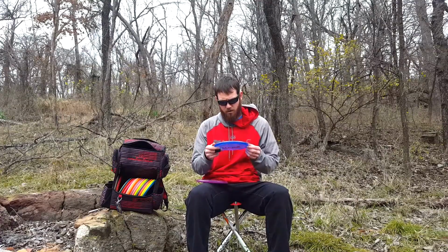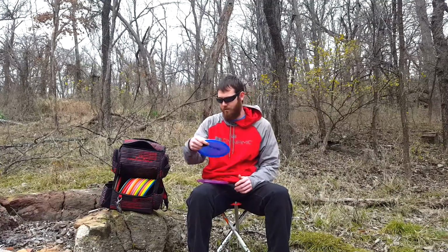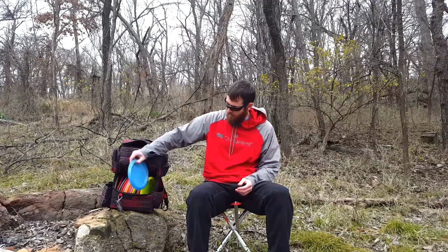And this was my first Trilogy disc. Metal flake Opto Mace, 177 grams. This thing still wants to go straight and maybe dump a little bit to the left. And I'm experimenting with the Justice. Any wind I throw this into, it's still dumping left pretty hard. I'm torn between this and the Triple X as my go-to wind fighter.